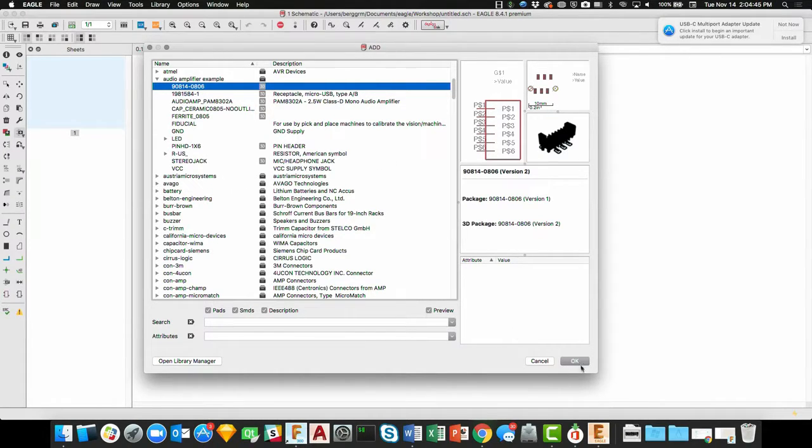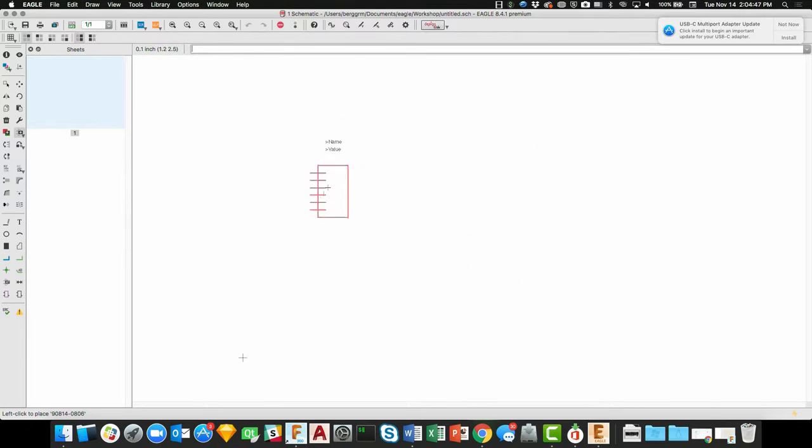I'm going to grab that part, and I'm going to go ahead and click OK and just bring it out into the workspace over here. Now, if you right mouse, the part will rotate around the cursor. If you left mouse, it's going to set it down. Don't worry, I can fix almost anything which is broken on anything which you do before I get there.